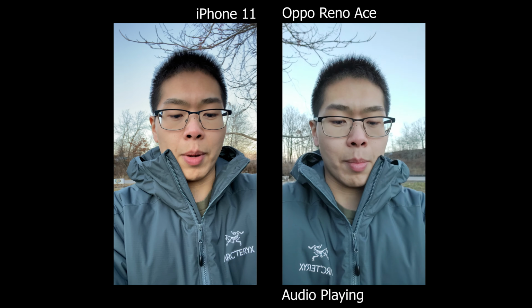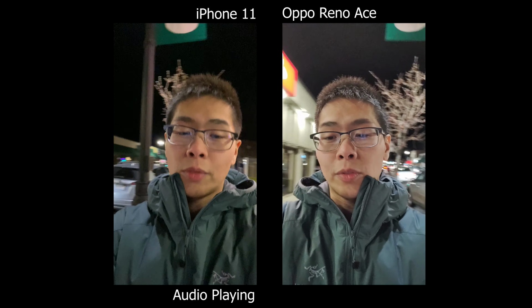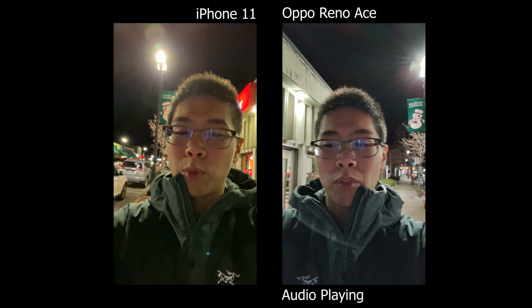One thing I am excited about shooting on the Oppo Reno Ace is the 48 megapixel camera, so we're also going to test that out as well. So this is the low light test of the front facing camera, and I'm nowhere special, just in the city with a bunch of street lights. So yeah, it's really cold right now. Let's just move on to the next section.